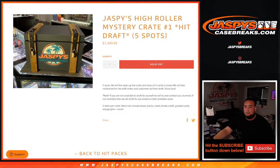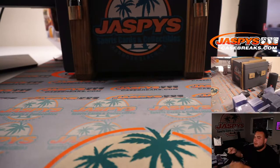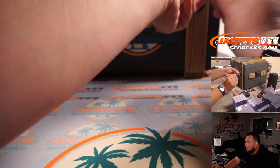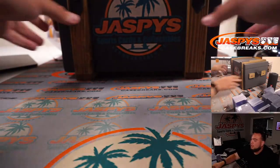So good luck, guys. Let's do this break. So no need to randomize anything just yet. Let's showcase the hits first. So here we go, guys. So there's the crate. We got the keys. And it gets a five spot hit draft. Very nice stuff in here, though, guys. Regardless, I think everyone's gonna walk away with something nice. And the cool thing is that two customers paid a fraction of the price to get in.